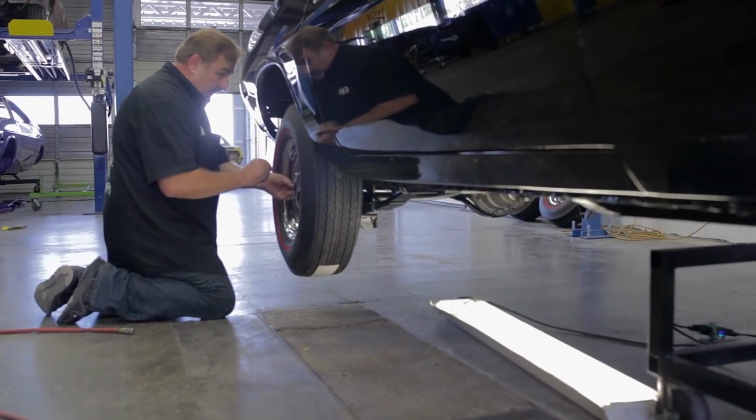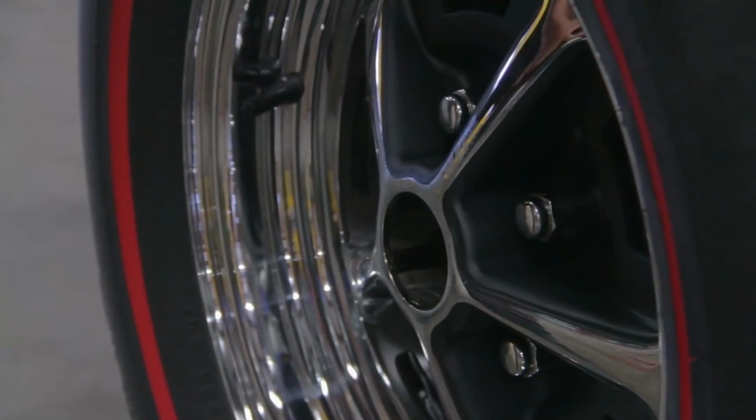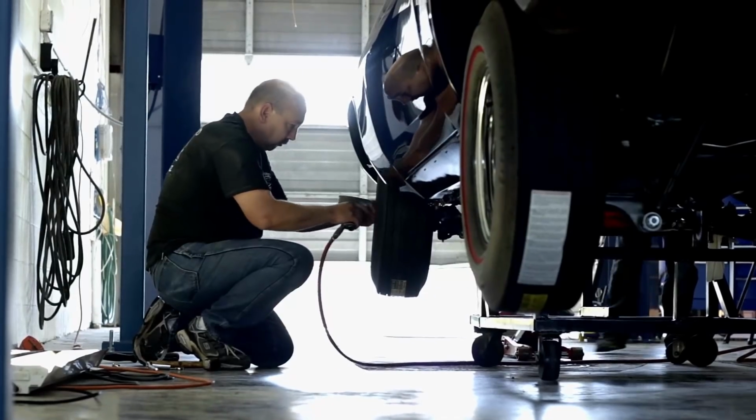Our '71 Cuda is supposed to have the 15x7 Rallye wheels with the Goodyear Polyglas GT60 tires on it. The tires aren't here yet, so I'm gonna use the wheels and tires from the Daytona Charger and put them on there just so I can roll the car around and get it back into the assembly room.